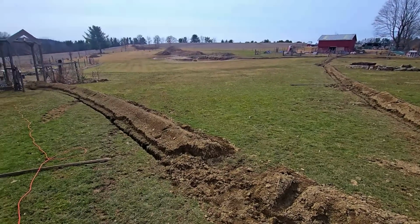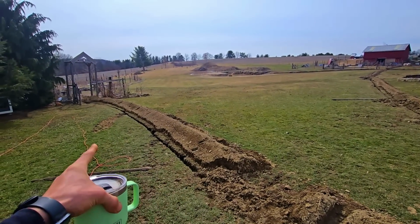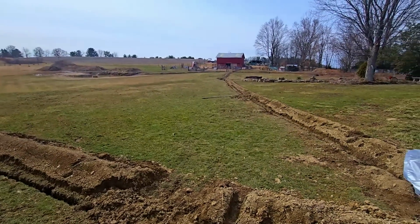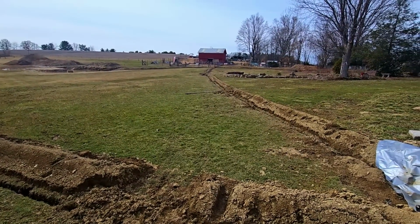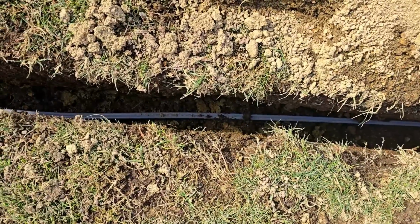I ordered a roll of caution tape. I got 1,000 feet of caution tape, so whenever I backfill these ditches, I'm going to stop right at about 4 to 6 inches, and I'm going to lay caution tape in all of these ditches. So in the future, if I ever go to dig somewhere to plant something or a tree or anything else, hopefully we'll hit the caution tape before we hit anything important.